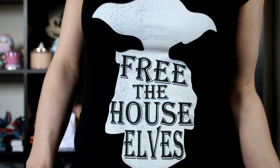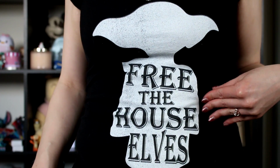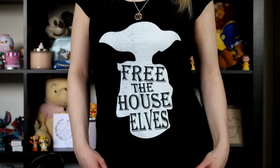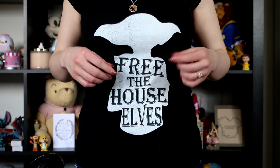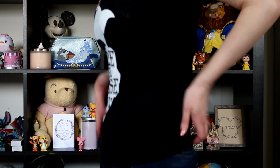I'll even show you a notebook from Redbubble next, but I just wanted to let you take a look at this. I will say, when it comes to Disney clothing sizes, I typically wear an extra small. Disney runs very, very large. So John got me, I think this is a small. I'll put it right here. I do think this fits a little snugly.